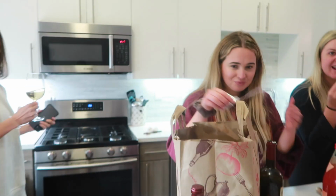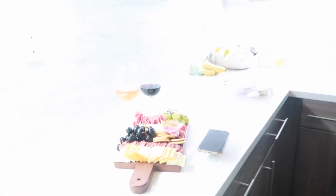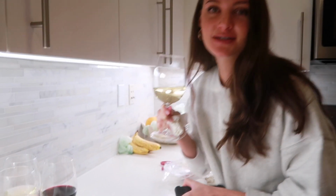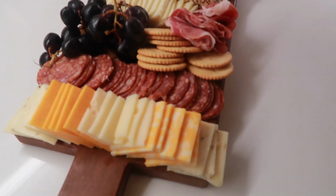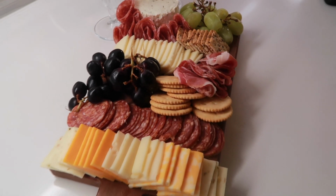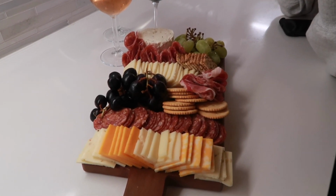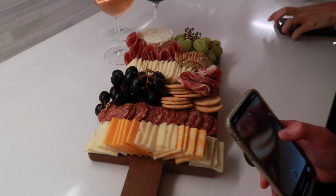Hello everyone. We're with some girlies, and we made a beautiful charcuterie board. This is vegan cheese for these lactose intolerant lovers. What else? I mean, you guys can just look. Spicy salami, prosciutto, grapes. It's actually really beautiful. Disgusting gluten-free crackers. They're not that bad.